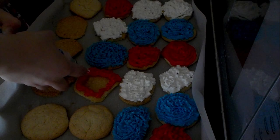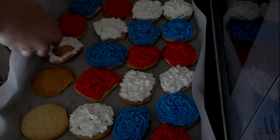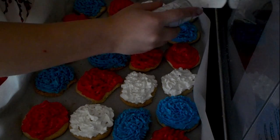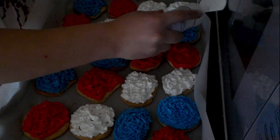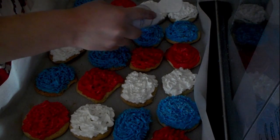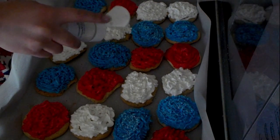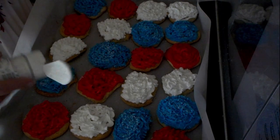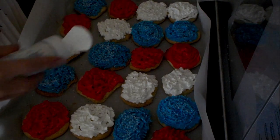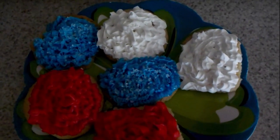To be a little extra and fun, I decided to do a different tip with each bottle, just so that there was a variety of style and it looked pretty cool in the end. Finally, once you are done frosting, pour some white sprinkles on top of your blue frosted cookies for the added American flag effect. And there you have it. These cookies look super good and will taste super good too.